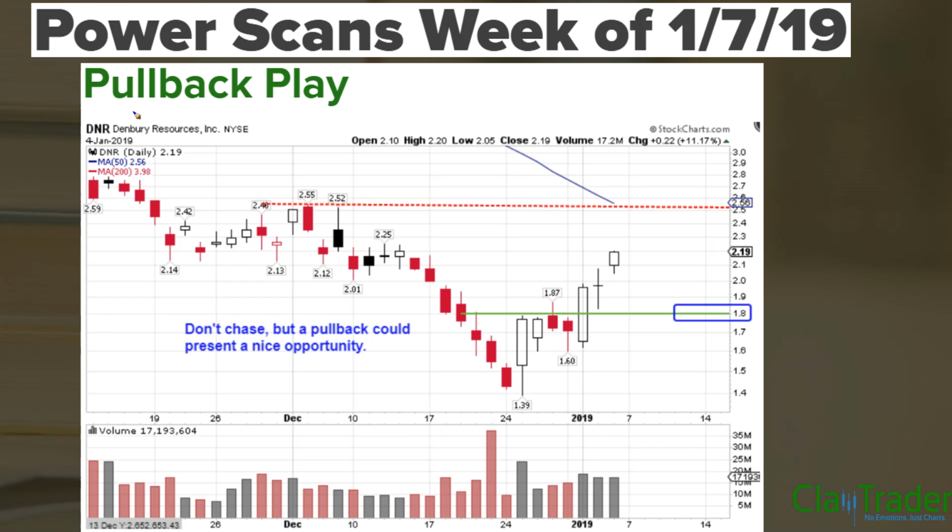First one we'll look at is for ticker symbol DNR, and I put it into the pullback play category. Essentially I just said don't chase, but hey, a pullback opportunity could be nice, with the pullback opportunity area down there right around the $1.80 mark, give or take a little bit. So let's see how this one all played out.